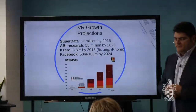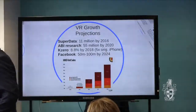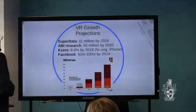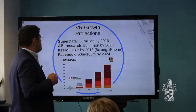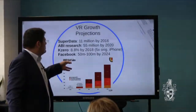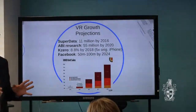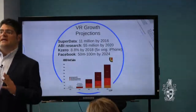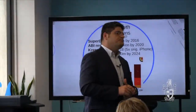Growth projections, very difficult to make predictions, especially about the future. When we talk about how many units you can expect to be in the marketplace within the next several years, some people say 11 million by 2016. Others say 55 by 2020. Facebook, who has bought Oculus for $2 billion and have hired 1,200 engineers specifically for virtual reality content, they are saying that they expect about 50 to 100 million headsets in the market within the next roughly 10 years.